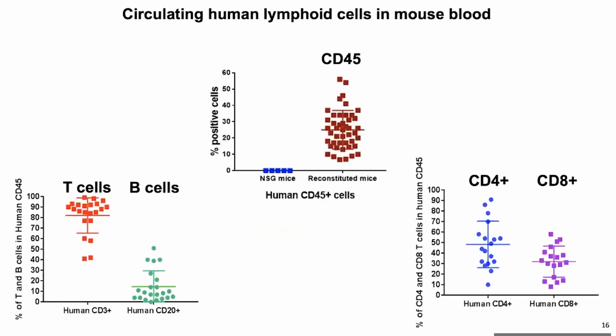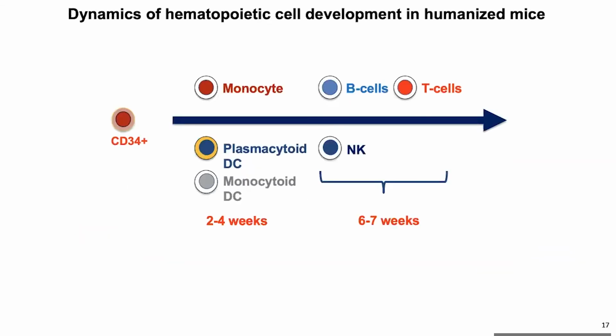Now, these are the initial characterization of T cells and B cells, of CD4 and CD8. I think we got the whole variety there. And what was interesting was the sequence. There is a dynamics in it. So we found early on, after about 2 weeks, the monocytes or some DCs. Then the B cells were very high. And once the B cells went down, then the T cells came up. So we had some cases where the B cells stayed very high, and then the T cells didn't really come up.